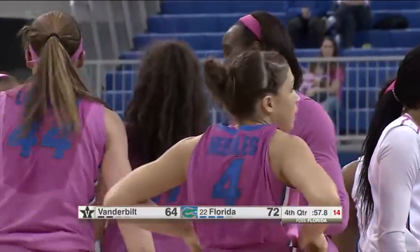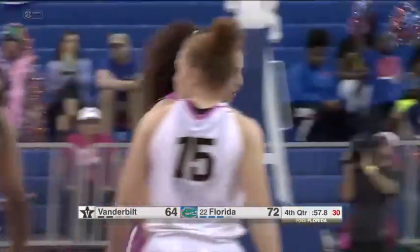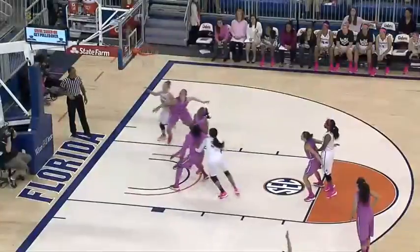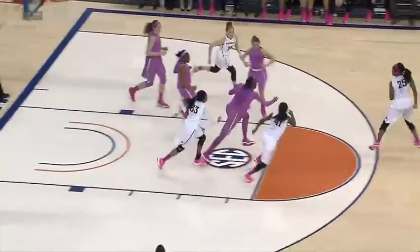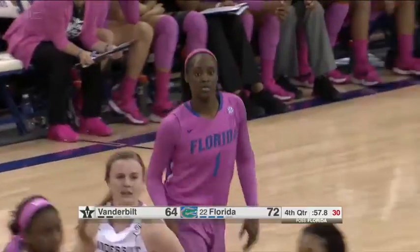Kristanaki is trying to end this game and make sure that Florida gets a win, and it hasn't happened in 2009. As you're able to see here, Ronnie Williams dribbling through traffic and being able to bounce pass to Kristanaki for an easy layup. Kristanaki triggers the ball in, and we have a foul.